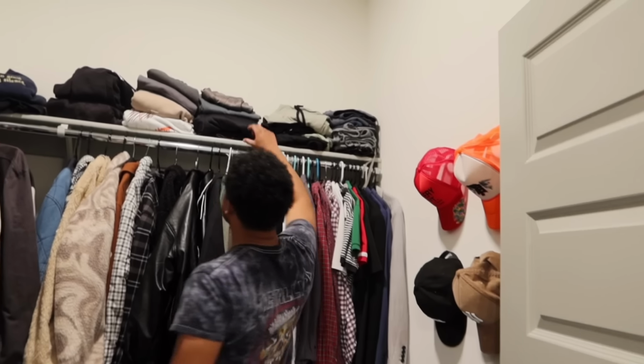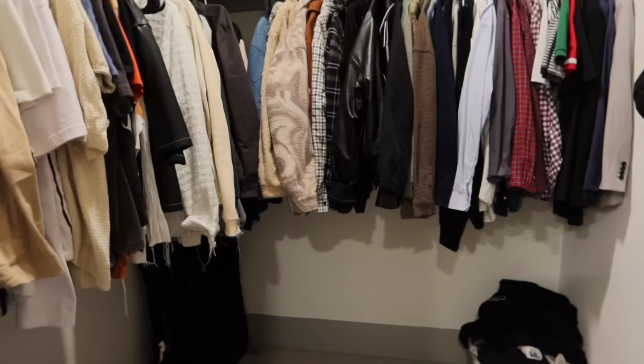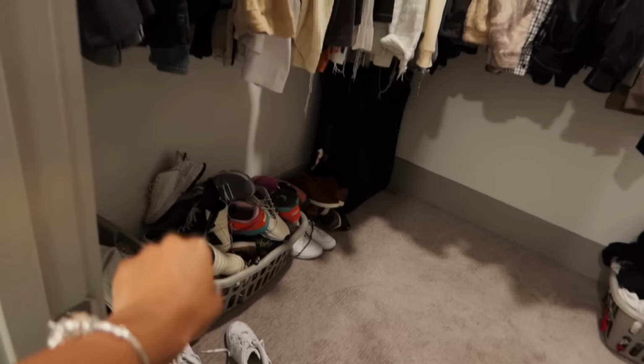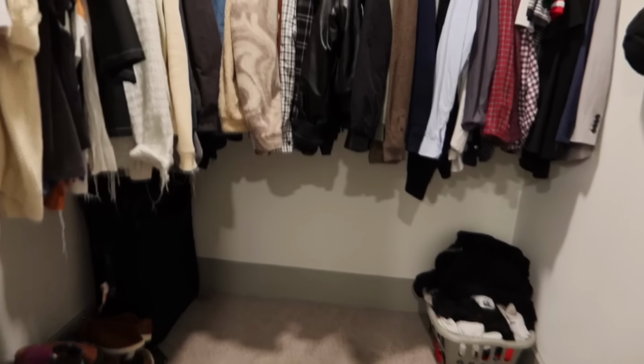I'm going to go through these to see what I want to wear that day. Yeah. So when I was at Ross today, they have them for like $5. The little small ones, you can get that. But we need to get your shoe rack and then your dresser. And then you'll be good.